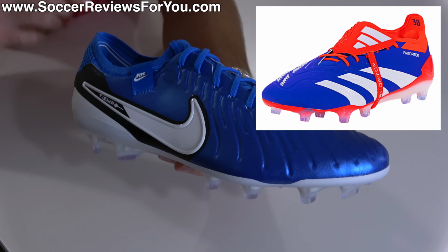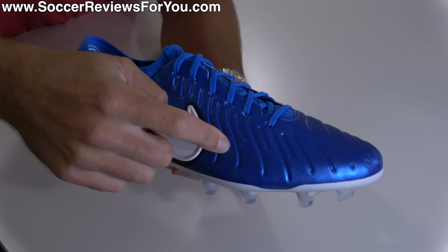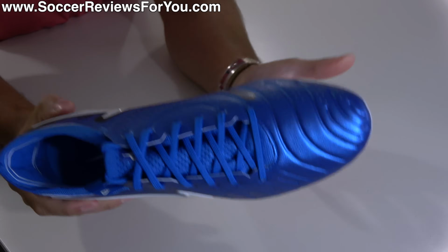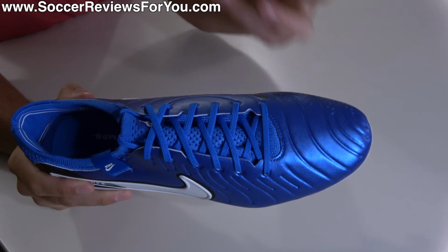I'm a big fan of the Adidas Predator series right now, but if the Predator had this Fly Touch Plus material, it would honestly be that much better. For a synthetic, I think it does actually have some very leather-like qualities.